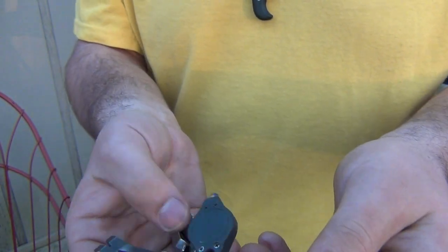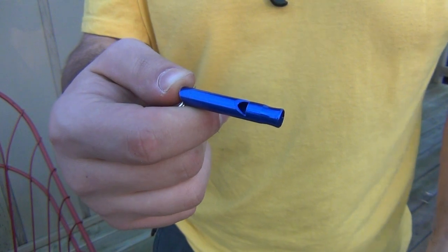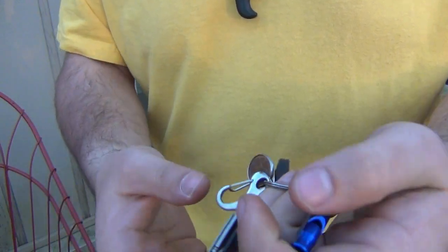An awesome little tool. I have my little rape whistle in case someone's touching me in my no-no place. I can give a little toot-toot. No, not that, anything but that.